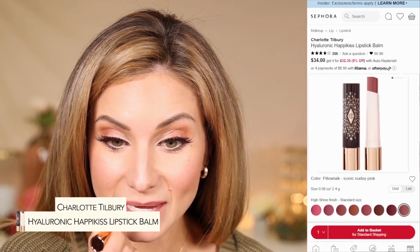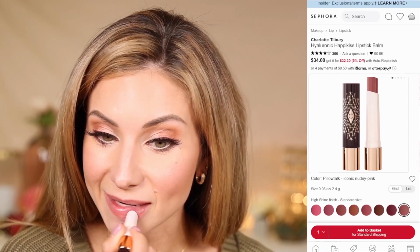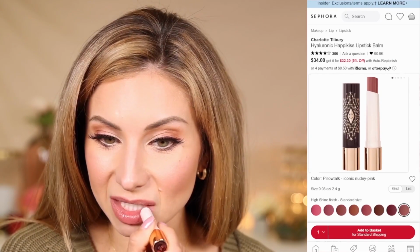Next, I'm gonna go in with this. This is like a lipstick and balm product in one, and it's the shade Pillow Talk. I don't own this. I love these products though. They're so nice on the lips. They have the most beautiful shine, but they're not like a gloss. They're like a super glossy lip balm. So beautiful. They just give the lips a very juicy look and they feel amazing.